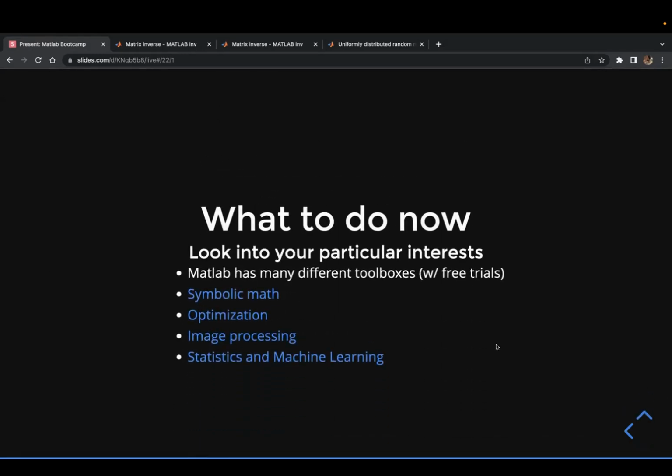Some other things you can do is you can look into your particular interests. So like I said earlier, there's a symbolic toolbox where MATLAB can work with symbols, symbolically differentiate a function the same way that you or I would do. There's also like global optimization programs, image processing, some statistics, machine learning stuff. MATLAB really has been, people have spent a lot of time and money to make MATLAB do everything.